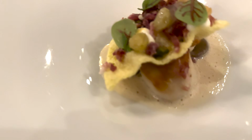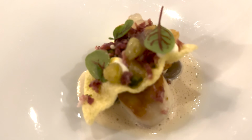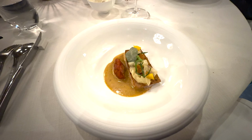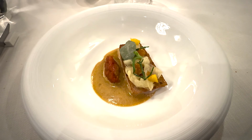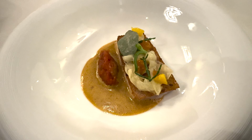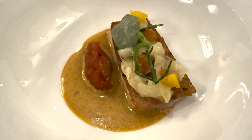Next up came 2 perfectly prepared coquilles with celeriac and fenugreek, and also a little rice cracker on top. It was beautifully presented. Lots of components in the next dish. It was red mullet with a crispy pastry on top of it. There was orange, there was paprika, there was fennel, and it was all swimming in a beautiful bouillabaisse.